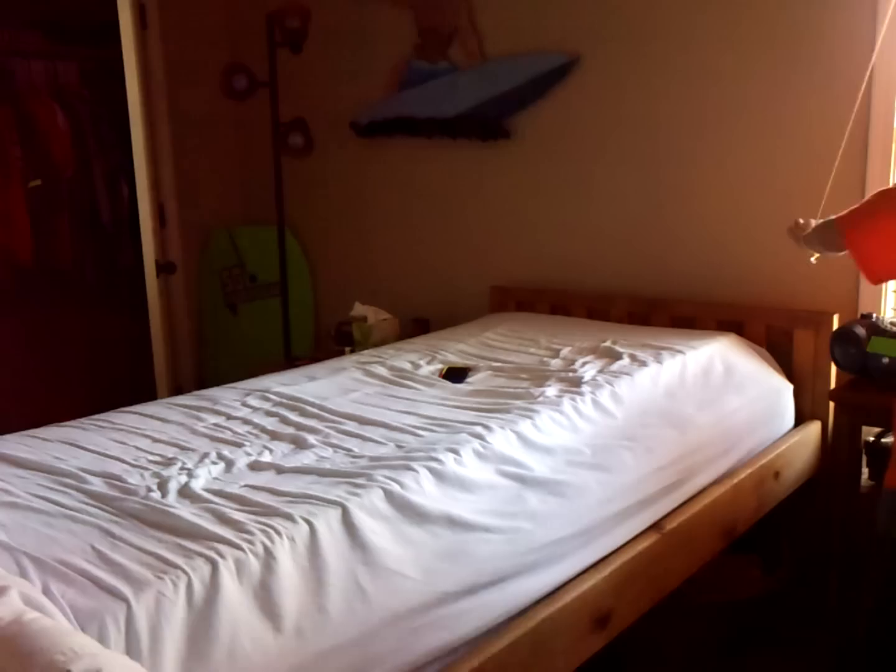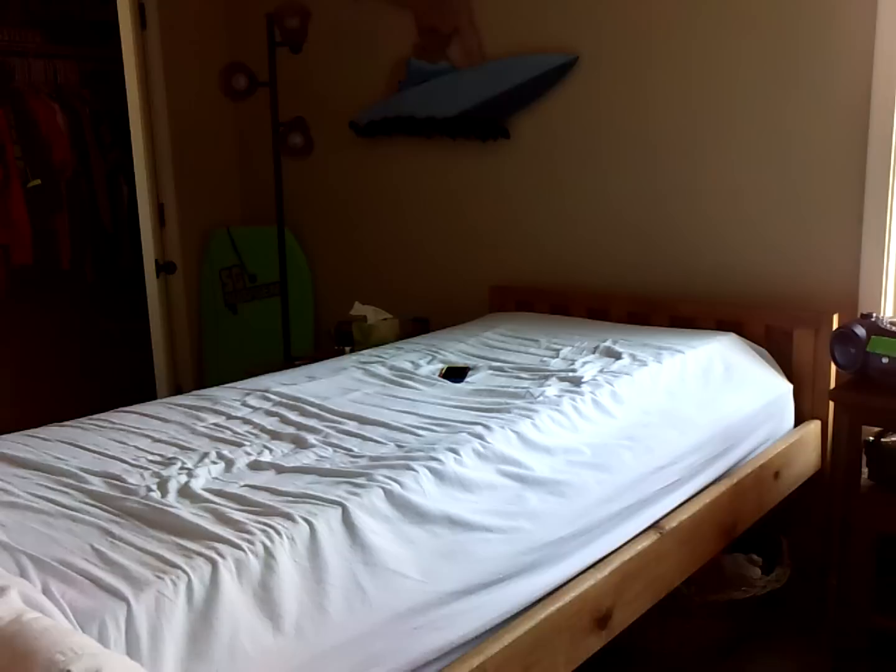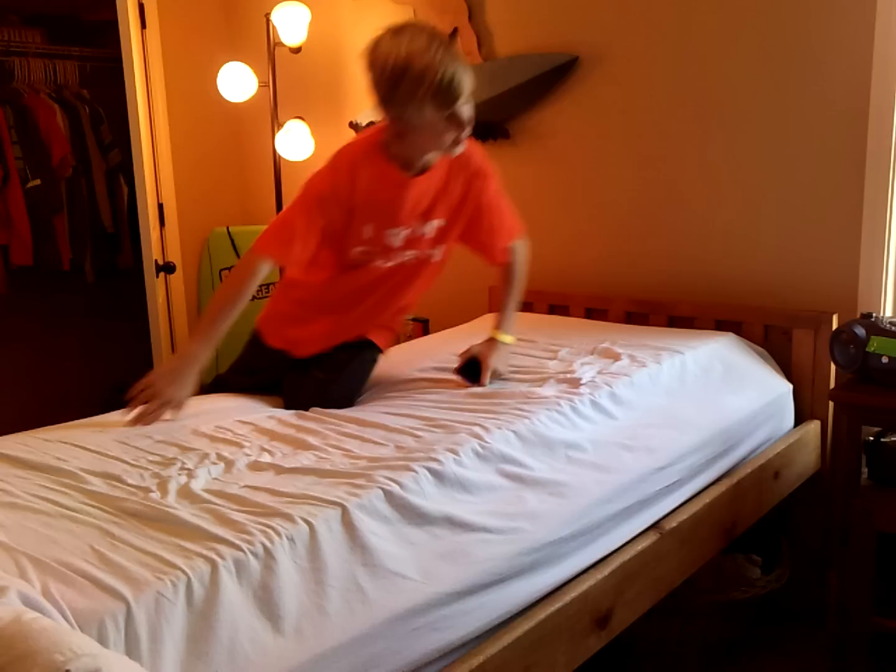So if you want to get the best picture, you have to open up your blinds and turn every single light on that's in your room. And that's easy. And if you still have really bad lighting, just go buy yourself a lamp.